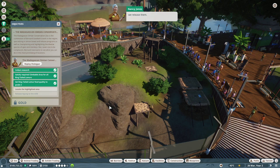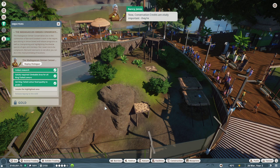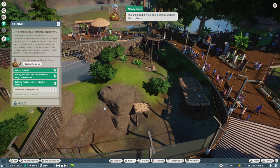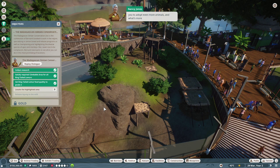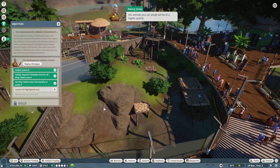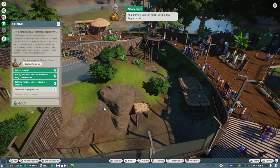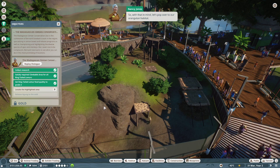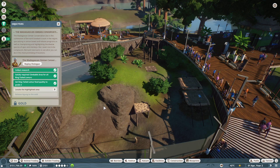release them. Now, conservation credits are vitally important. They're the lifeblood of your zoo, because earning them allows you to adopt even more animals. And what's more, the animals you can adopt will be of a higher quality. So, with that in mind, let's pop over to our orangutan habitat.